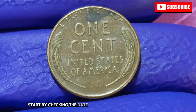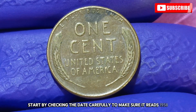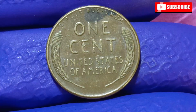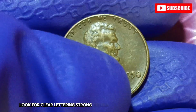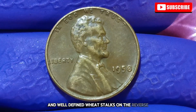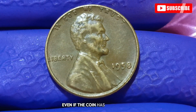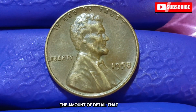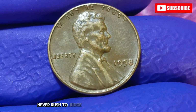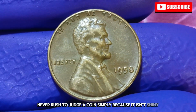Start by checking the date carefully to make sure it reads 1958. Then examine both sides under a bright light. Look for clear lettering, strong details in Abraham Lincoln's portrait, and well-defined wheat stalks on the reverse. Even if the coin has honest wear, the amount of detail that remains can make a noticeable difference in its value. Never rush to judge a coin simply because it isn't shiny.